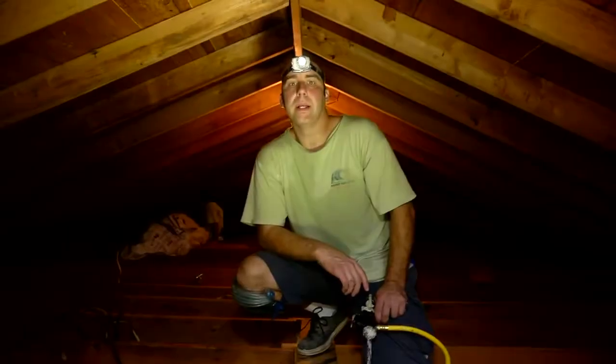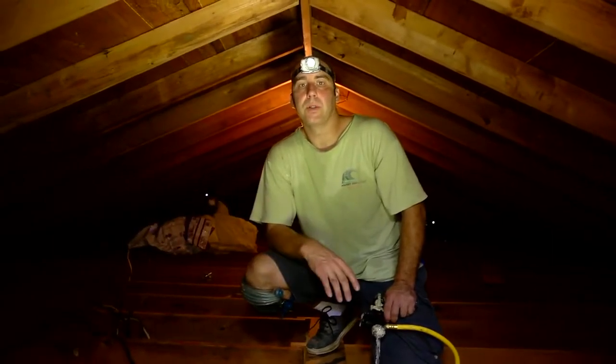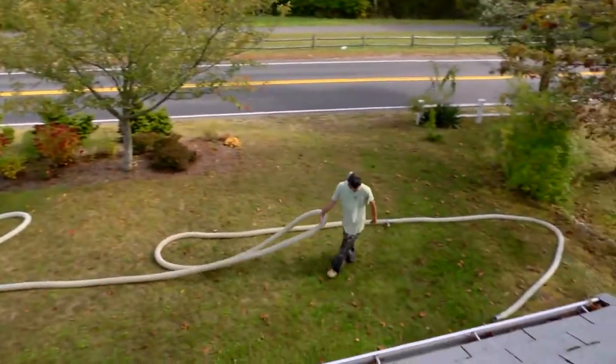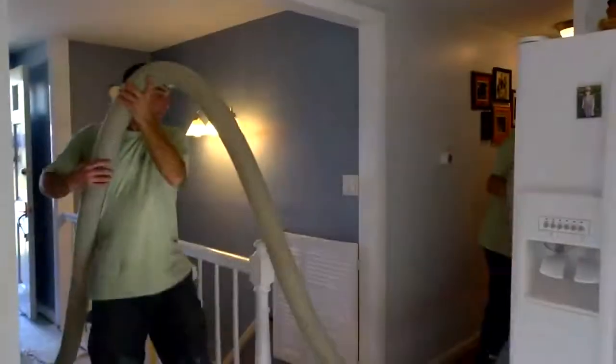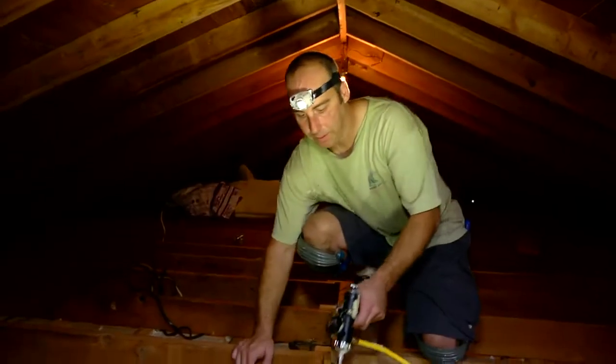So what we're going to do next, after we're done with the air sealing and the ventilation up here, is we're going to set up the insulation machine to blow insulation up here. We're going to put about 14 to 15 inches of blown in insulation up here, and we'll be ready for that just after we're done doing this.